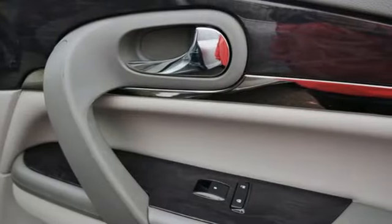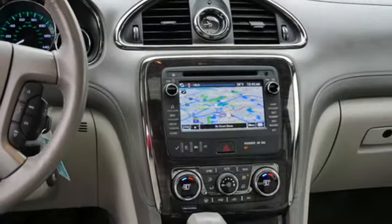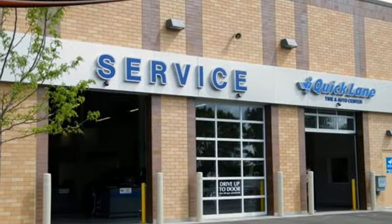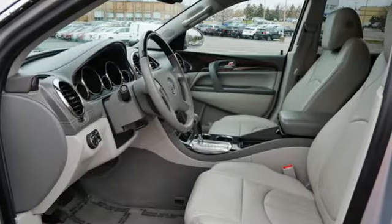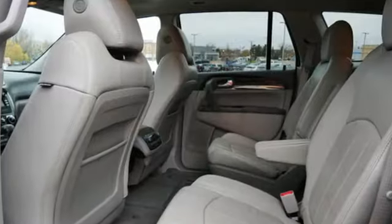V6 engine, front heated leather bucket seats, Bluetooth wireless audio streaming, rear parking sensors, dual zone climate control, memory exterior door mirror settings, IntelliLink voice activation, aluminum wheels, remote engine start, and OnStar 4G LTE Wi-Fi hotspot.